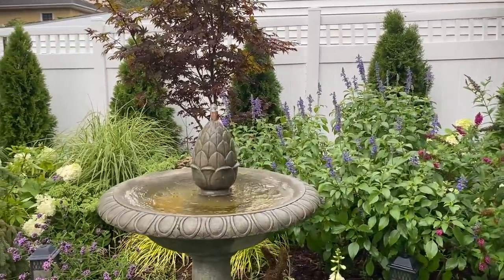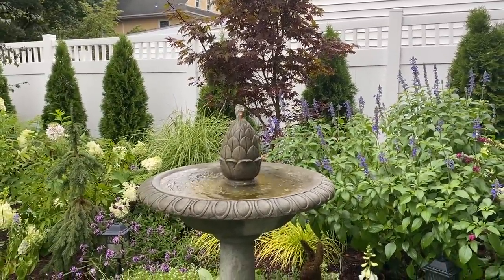Sorry, I had to break there a minute. There's a squirrel. I just had to chase him away.